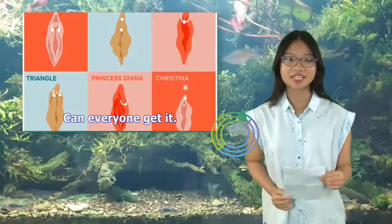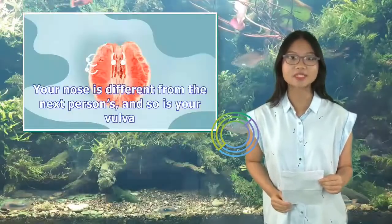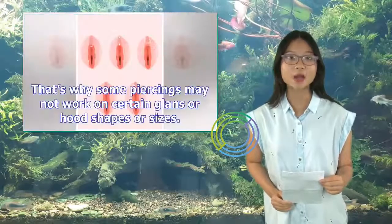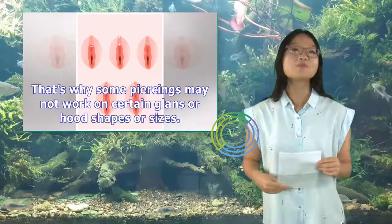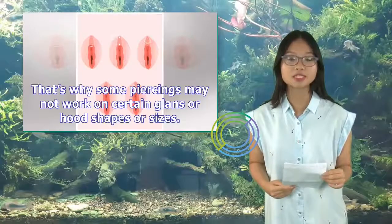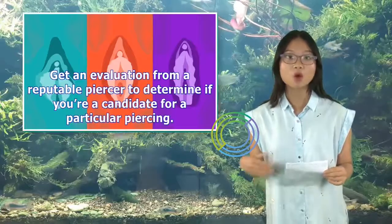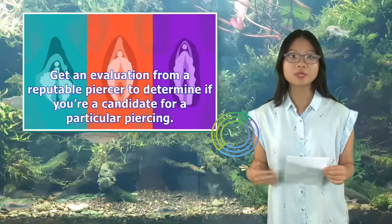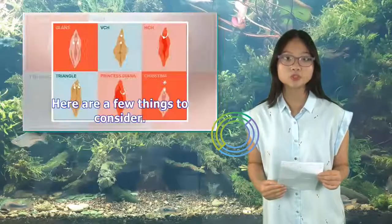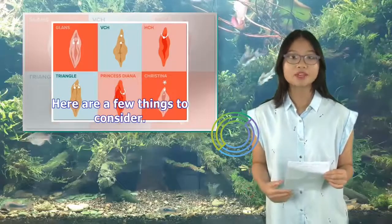Can everyone get it? Your nose is different from the next person's, and so is your vulva. That's why some piercings may not work on certain glands or hood shapes or sizes. Get an evaluation from a reputable piercer to determine if you're a candidate for a particular piercing. Here are a few things to consider.